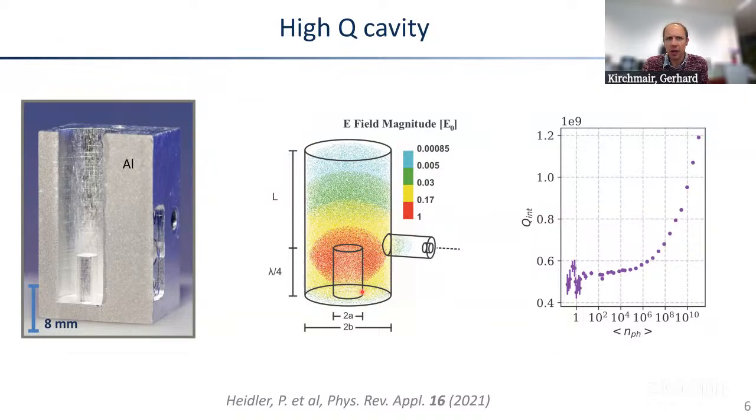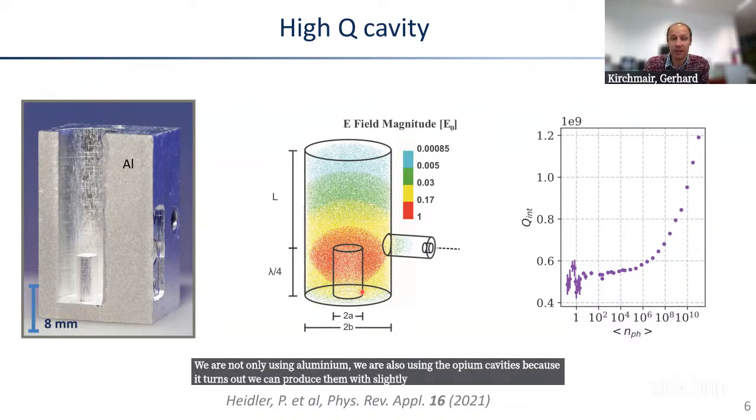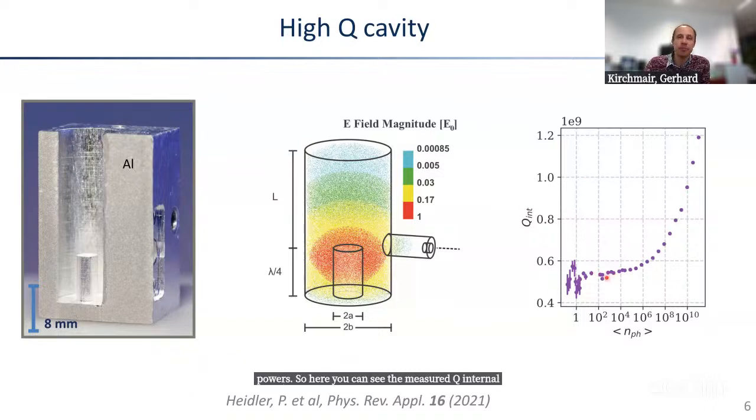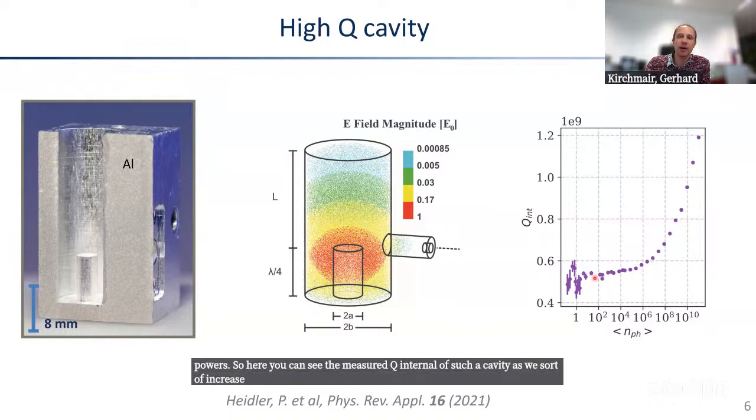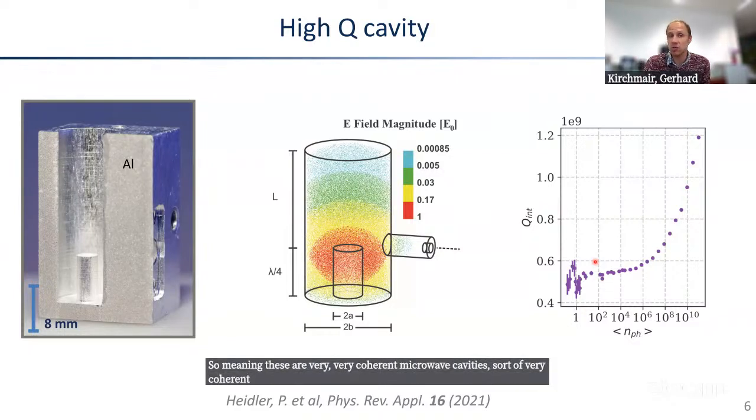We are not only using aluminum, we are also using niobium cavities, because it turns out we can produce them with slightly higher quality factors. What is nice about these cavities is that they are extremely high Q, where extremely means that what we've measured in these cavities is quality factors around 500 million at single photon drive powers. Here you can see the measured Q internal of such a cavity as we increase the drive power, and this goes to something like 0.5 times 10 to the 9. So these are very coherent systems to store quantum information in.